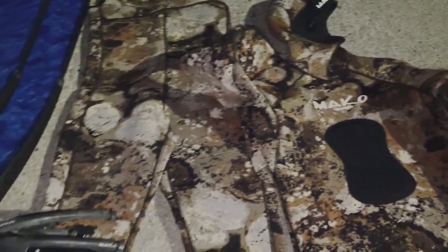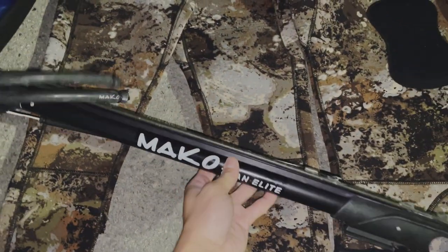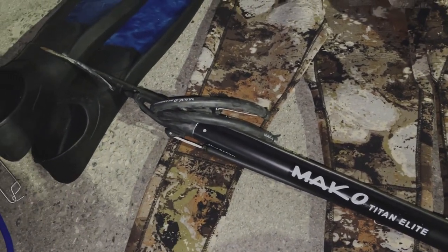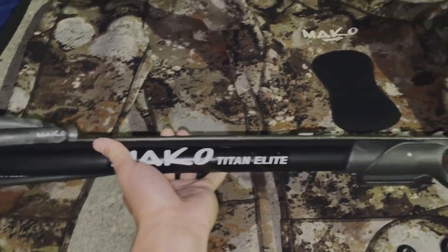So it's pretty much our gear. Got the wetsuits, of course, to keep us warm. Fins to dive around and swim around. I'm using a short 50 centimeter gun right now. From my experience, at night and in the surf, it gets a little murky sometimes and it's hard to see far. So with a shorter gun, you have the advantage that it's easier to maneuver around and it's easier to see the tip of the gun. But this is what I'm using for today.